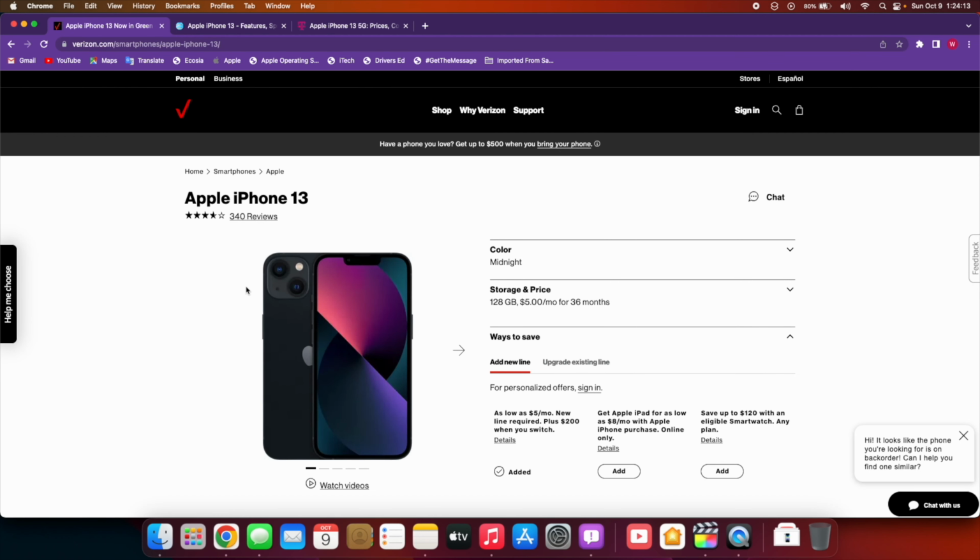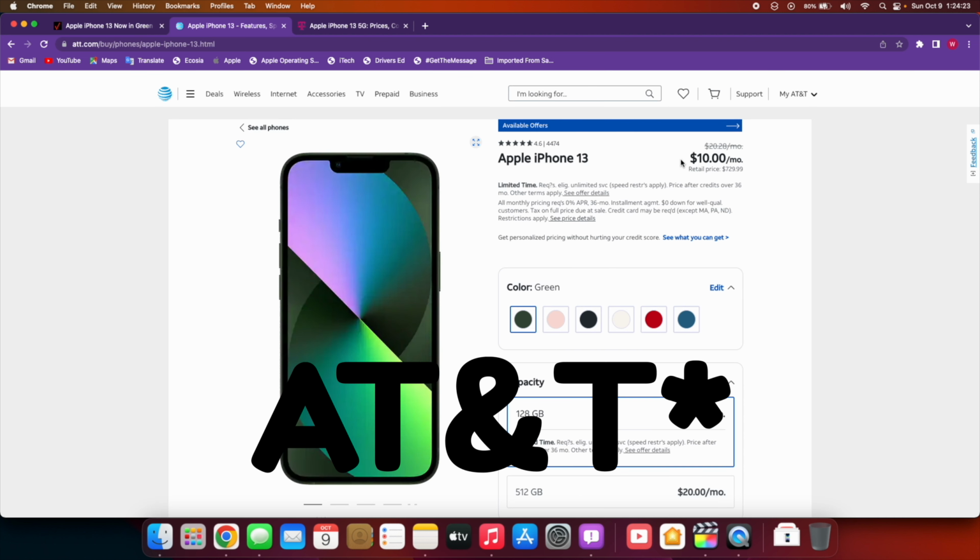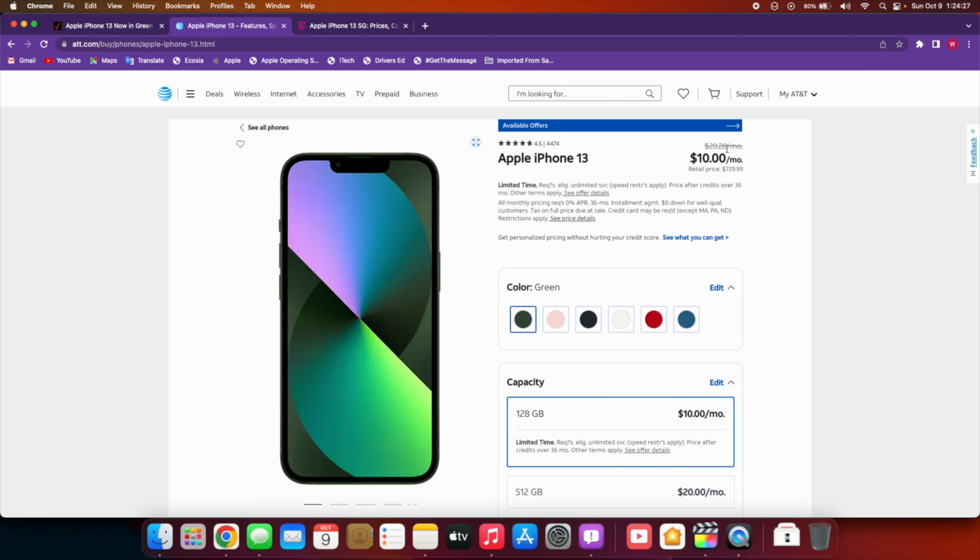Best deal on the iPhone 13, Verizon does $5 a month when you get a new line and $200 when you switch. And it looks like T-Mobile is also doing a discount where it's only $10 a month.